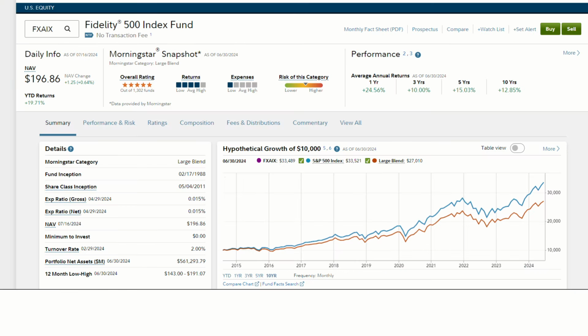Next one we're going to talk about is FXAIX, the Fidelity 500 Index Fund. This fund performs a little bit better than that total market index fund, has slightly more volatility. Year to date, it's doing 19%. I took that picture today, July of 2024.